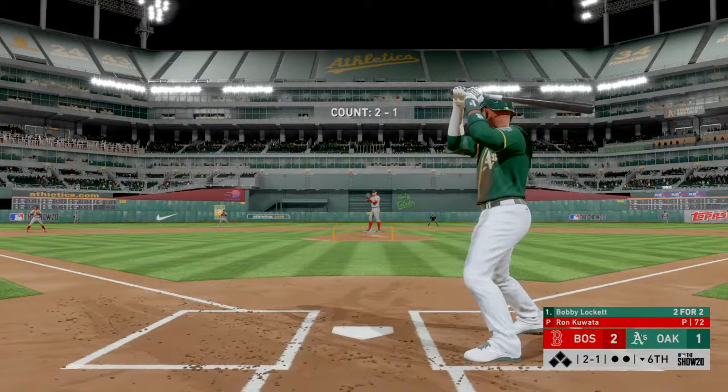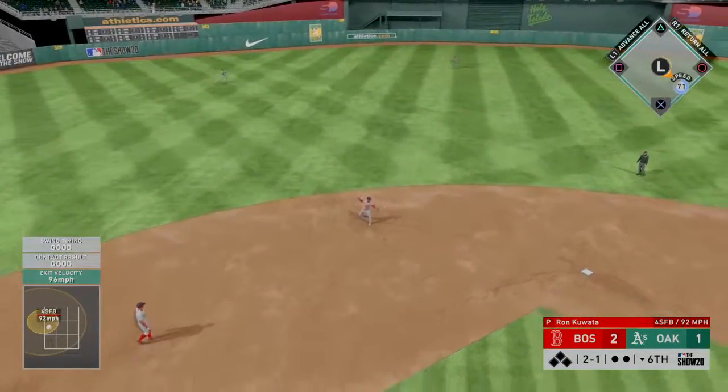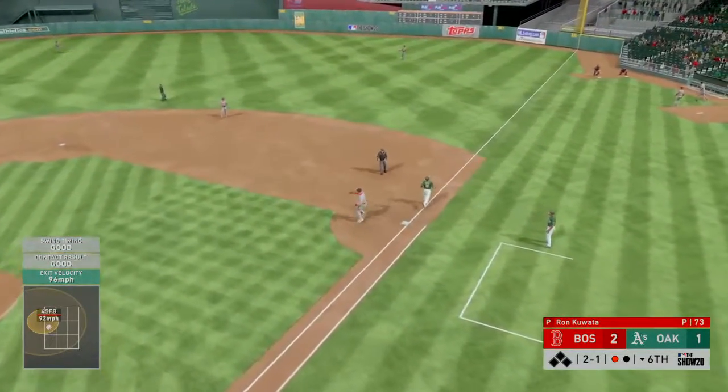Two balls and a strike. Here it is. Too short, hit hard. And that's out number one.